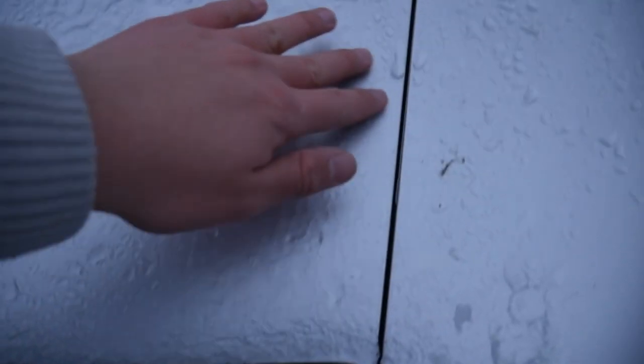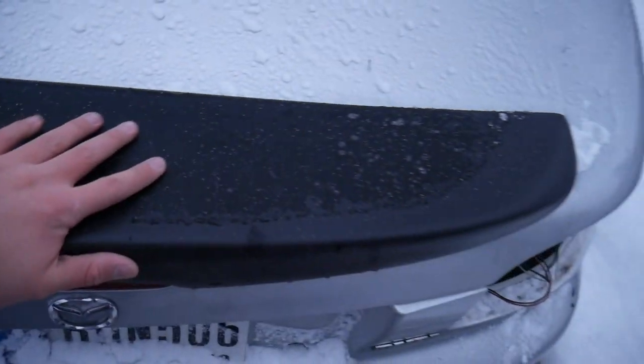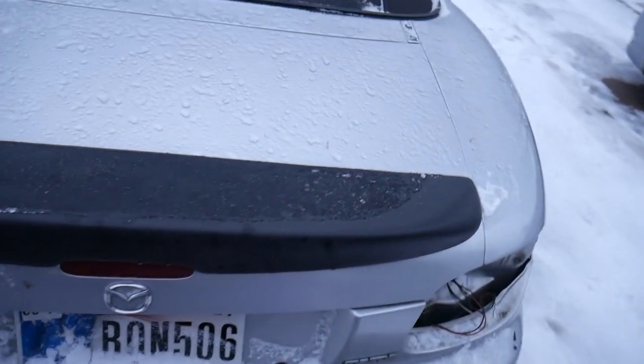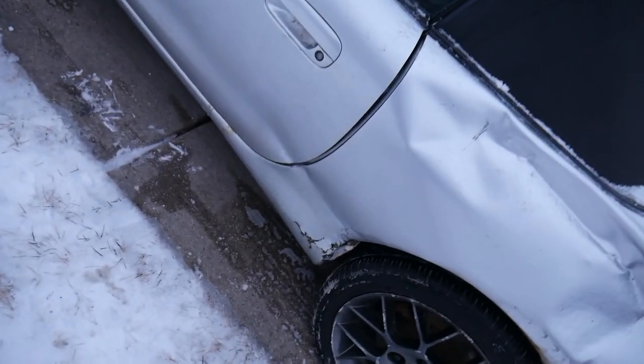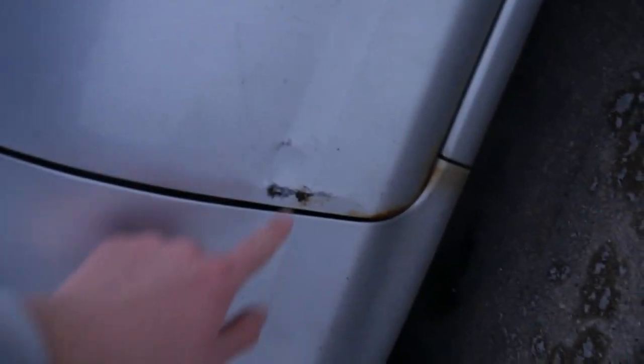I have to replace the trunk because, as you can see, this side is flat and this side is not. This spoiler though is salvageable. It's perfectly fine. I thought it fell off, but it's not. It's still here, which is kind of amazing actually. Door here is a little bent up. It's salvageable, which is a good thing. So we won't have to get a new door, except here's a little bit. Yeah, it's not looking too good here. So if I can't fix that rust though, I may have to get a new door as well.